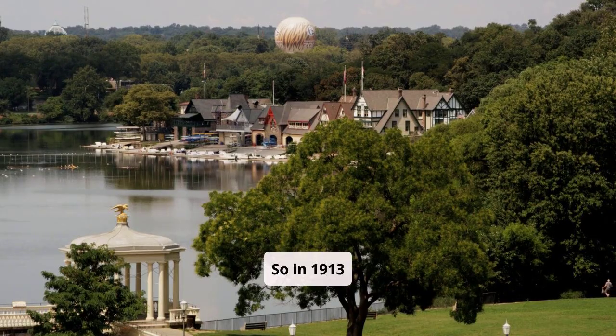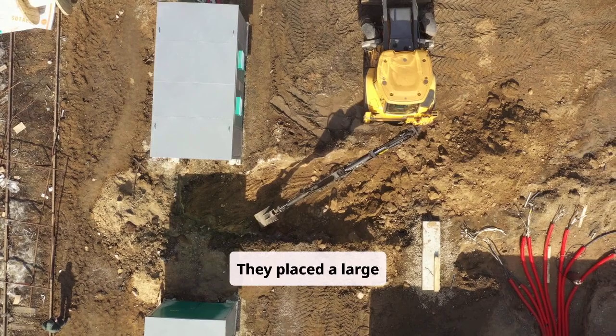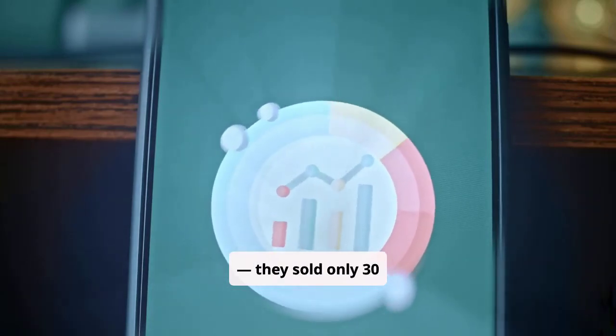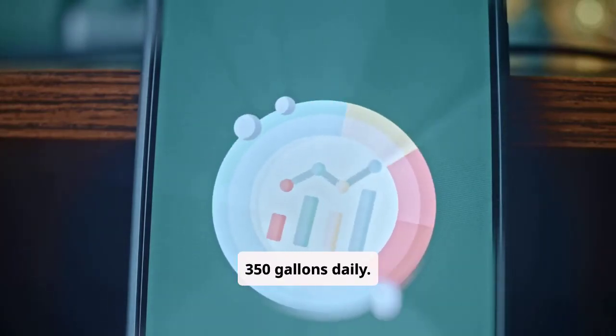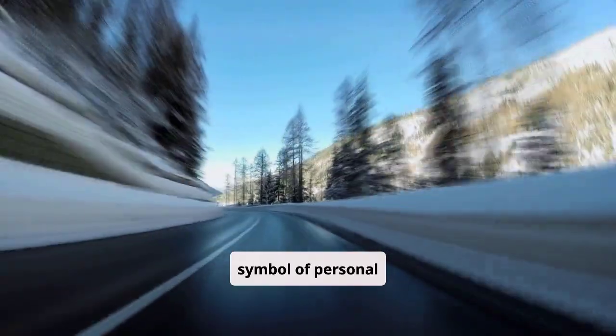So in 1913, Gulf Oil opened the first dedicated gas station in Pittsburgh. They placed a large tank underground and connected it to six pumps. On its first day, they sold only 30 gallons, but by week's end, sales reached 350 gallons daily. As more stations appeared, the car evolved into a symbol of personal freedom.